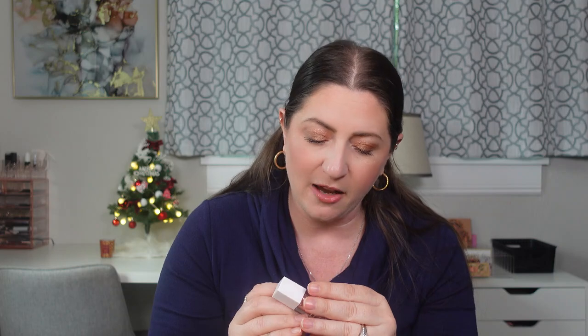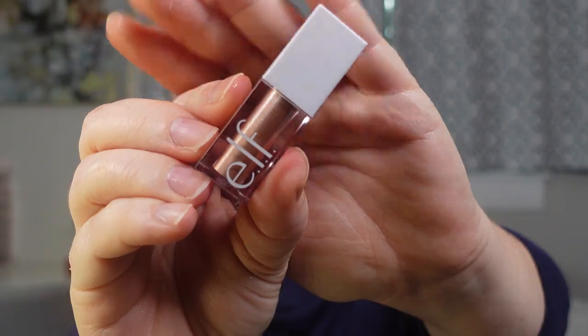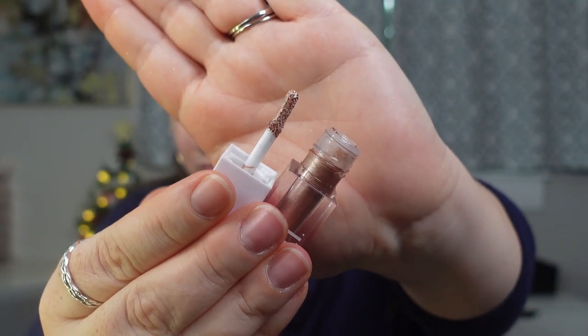This is one of the liquid shadows from e.l.f. I have mine in the shade Moon. I think the writing is so small you can barely see it on here. It's called the Liquid Metallic Shadow. Not a huge ton of product, but it's not very expensive either. I absolutely love the shade Moon.